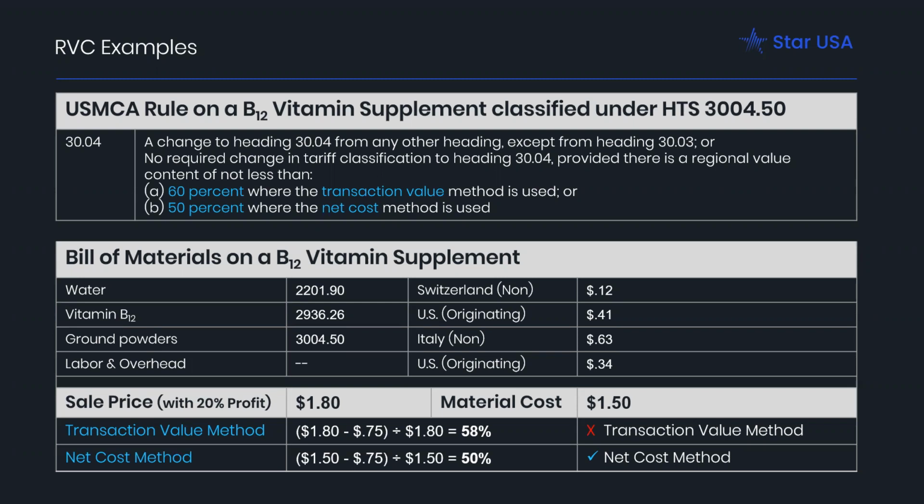However, if I use my net cost method, I can take the net cost of my goods, subtract out the value of non-originating materials, still 75 cents, divide that into my net cost, and I get 50%. I have met the threshold, and therefore my good does qualify under USMCA. And the way these rules are written, I'm allowed to use either the transaction value method or the net cost method, whichever I prefer to use. As long as my goods are going to qualify and I can prove it, I can use that method.